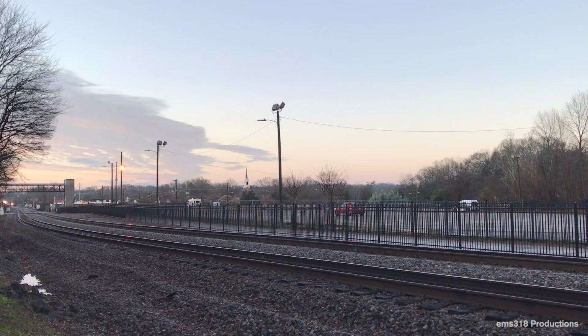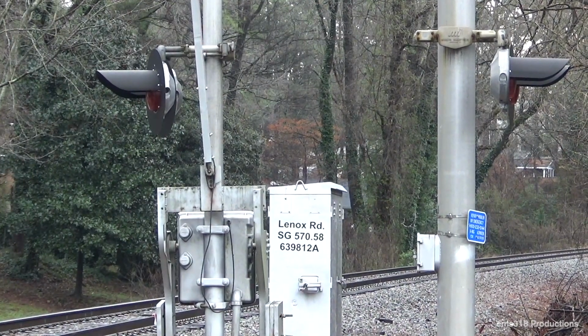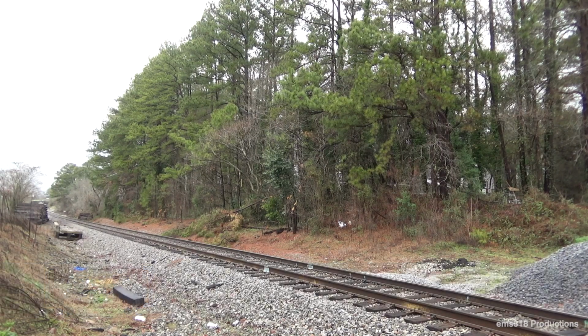I then rushed home to get my camera gear and set back out towards the SG Main for train K494, bringing in loads out of Proviso for TDSI in Lawrenceville. They had an original, unrebuilt UP AC 6000 CW engine at the lead, which was nice to see in the current year.